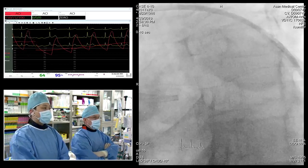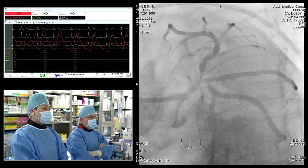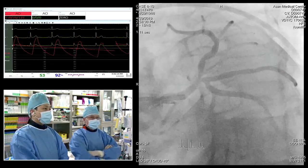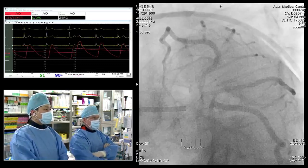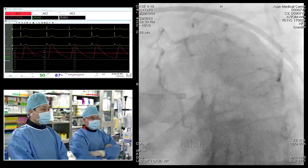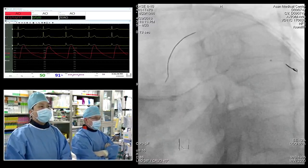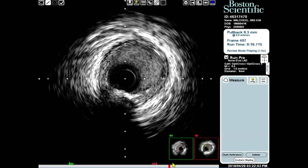While waiting, we placed two wires, one in the LAD and one in the main OM, more than the circumflex, because by protecting the OM, we protect also the circumflex. And we did IVUS on both branches. Maybe you can describe the IVUS. Can you please show the LAD IVUS?